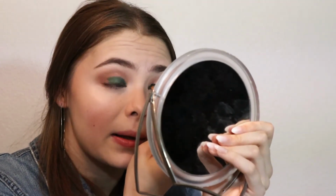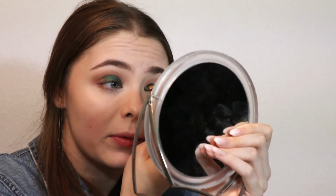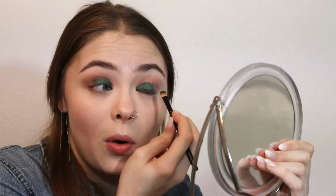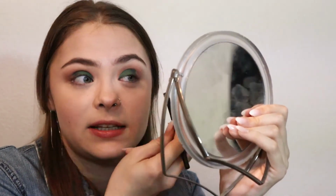So on the other eye, same thing. Tapping along that line of concealer that we put down. The nice thing about the concealer is that it also acts as a guide as to where you want to put this colored eyeshadow. This works with whatever color of eyeshadow you want, whether it's green or cream or gold or purple. This is the technique I use every single time I want to do a quarter cut crease.